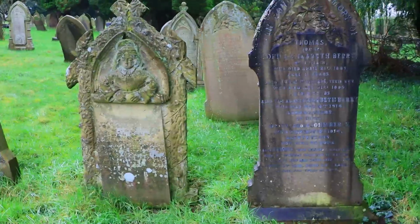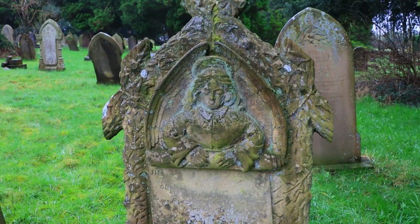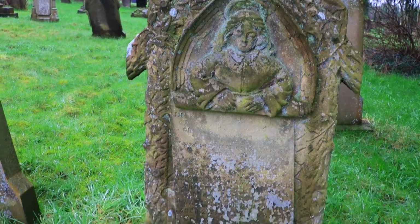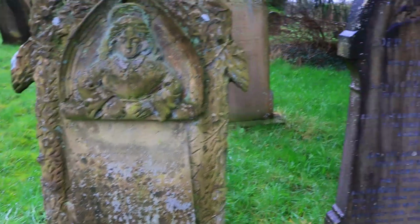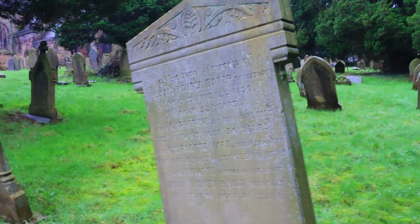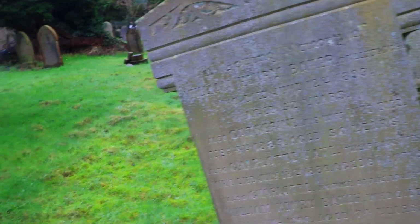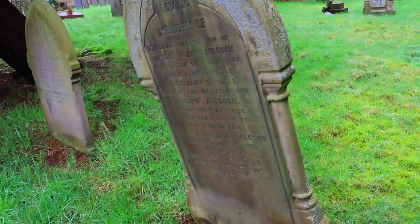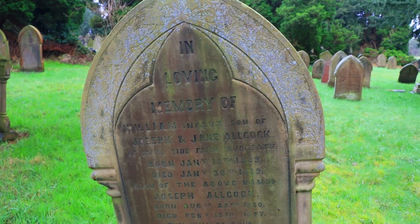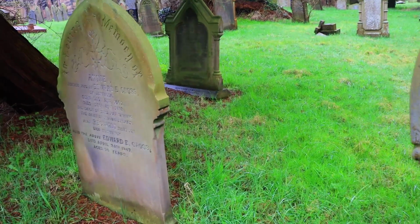Now this is an interesting one. I don't quite know what that's supposed to be, but it looks like a very angry woman at a pub or something. You can't make out the writing on it at all, but she doesn't look a happy bunny. Another one's got a bit of a lean on it, 1899. See the difference, how some of the writing on it. This one's 1889. Well, the writing's stayed pretty good.